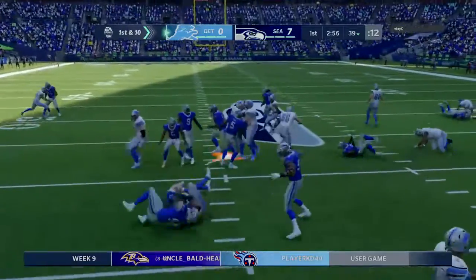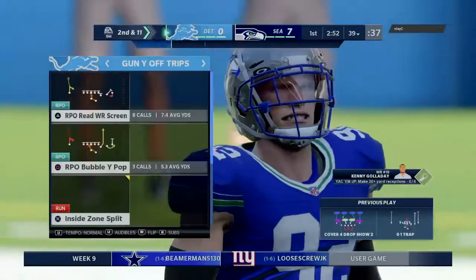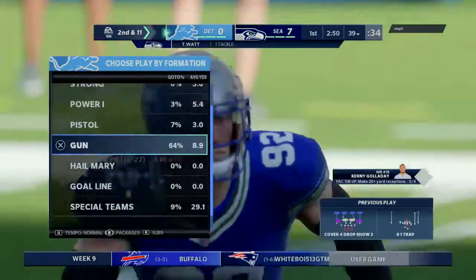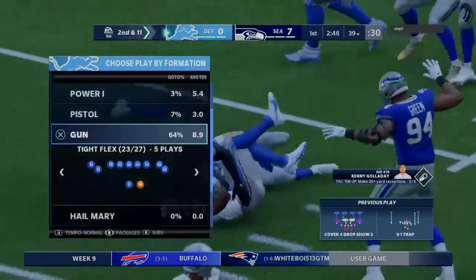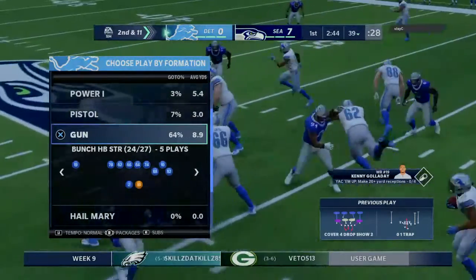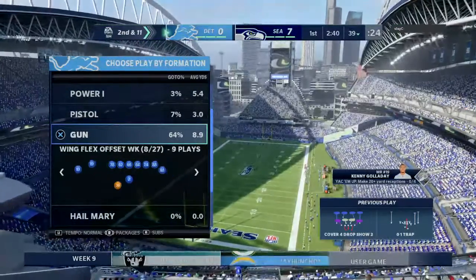Here's Swift trying to keep those big legs churning, but he's going to go down in the backfield. He'll lose a yard there, and it's 2nd and 11. After a play like that, there should be congratulations all the way around, I think, because if you can stop a big fullback like that, that's not easily done. Yeah, he does not go down easily. You're right, but he did there.